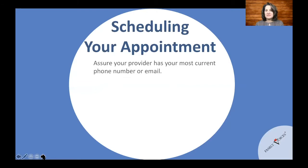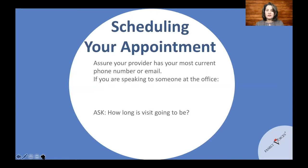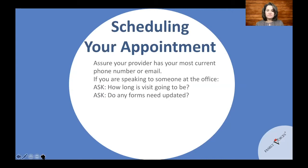So let's talk about some things that you might need to think about as you're scheduling your appointment. You want to assure that your provider has your most current phone number and email on file. That is very important since everything will be done virtually. If you are speaking on the phone to someone at the office, these are some questions that you can ask. How long is the visit going to be? Do any forms need to be updated or filled out?